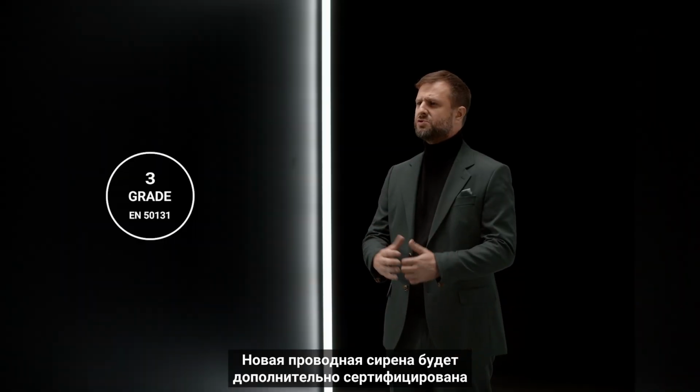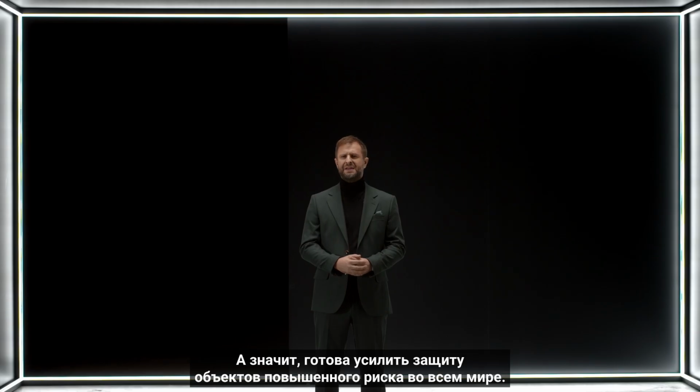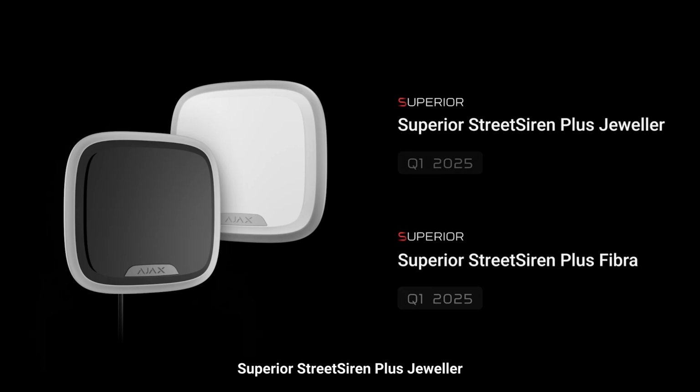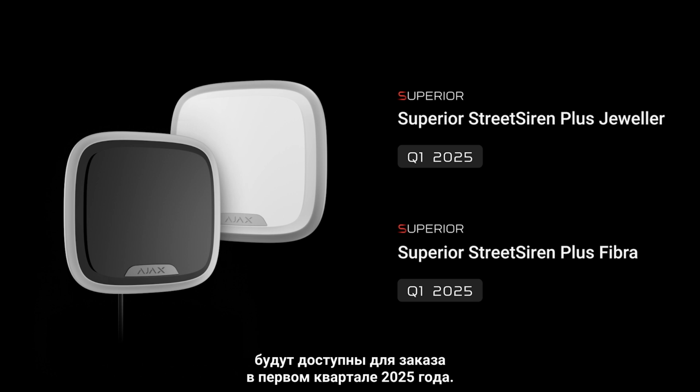The new wired siren will also be certified to EN Grade 3, so it can be used to protect high-risk facilities around the world. StreetSiren Superior Plus Jeweller and StreetSiren Superior Plus Fibra will be available for order in the first quarter of 2025.